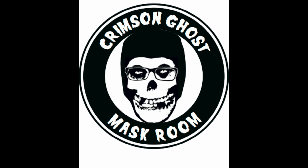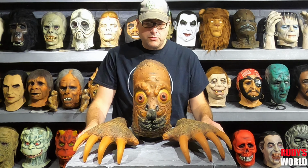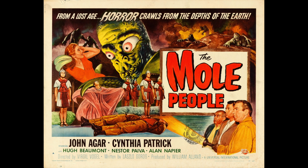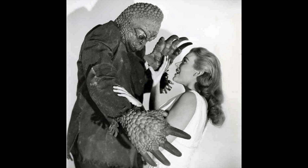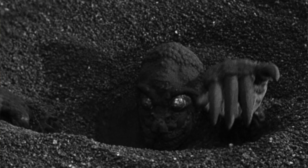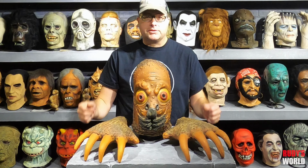This particular mask is one of my favorites. This is a character from a famous B-movie known as The Mole People. It came out in 1956. It was a Universal International picture. It starred John Agar and Cynthia Patrick, with Hugh Beaumont, Nestor Pavia, and Alan Napier. Basically, they find this crazy group of weird people living under the earth, kind of like albinos that are afraid of the sun. And they look like this.